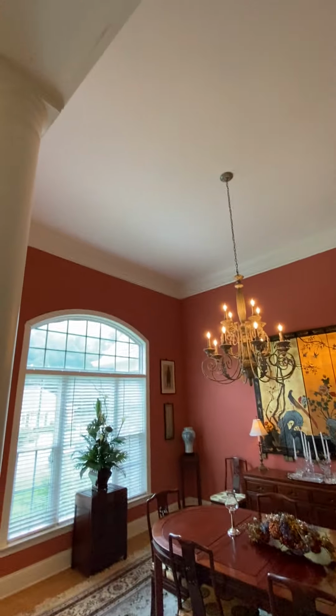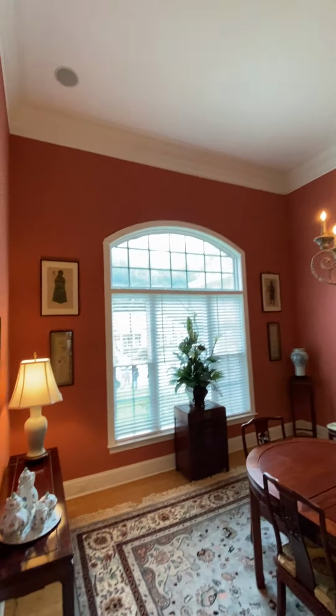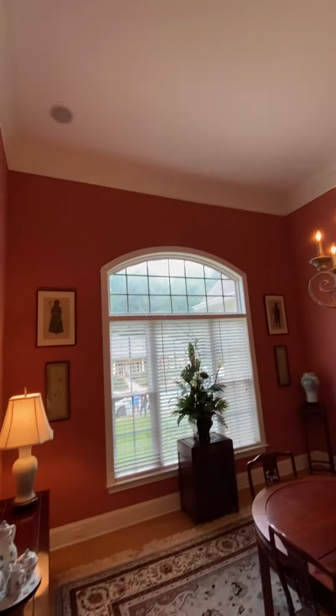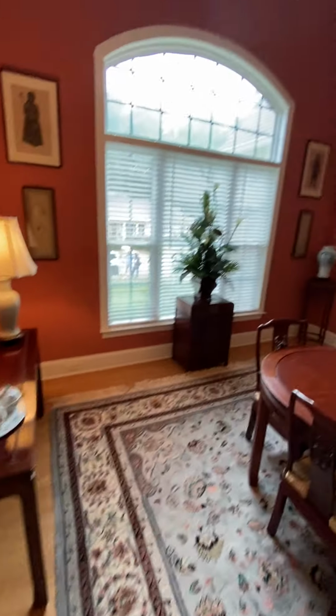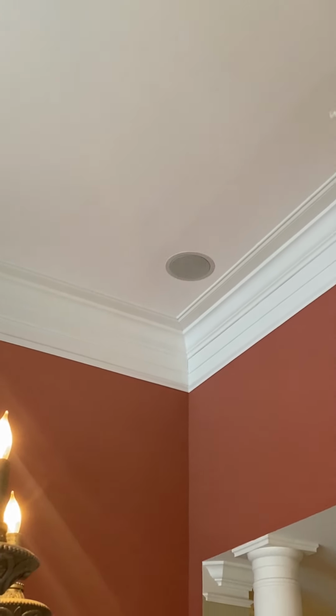Big dining room. Over here, crown molding, super thick crown molding up there. The window maybe has a little sash kind of breaking down. Still foggy. Inspector would note that. There was a home, looks like it has a speaker system. There's a speaker up there.